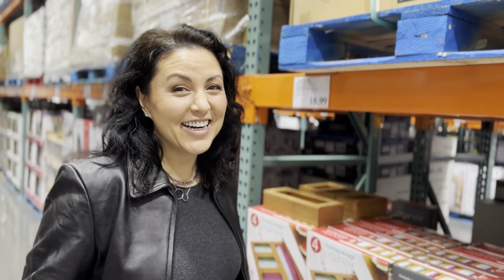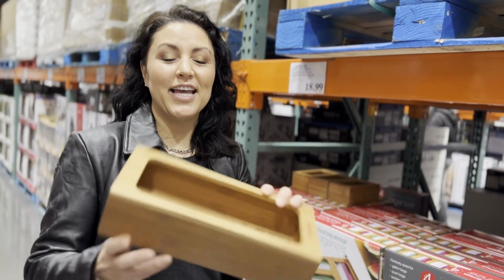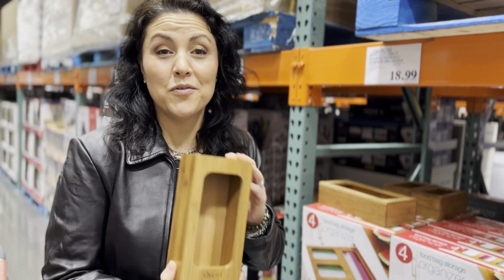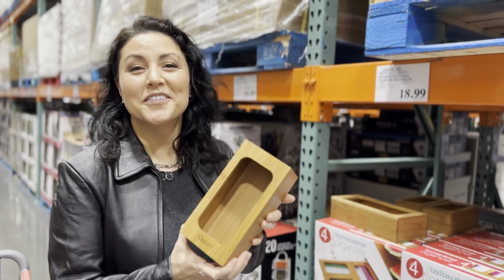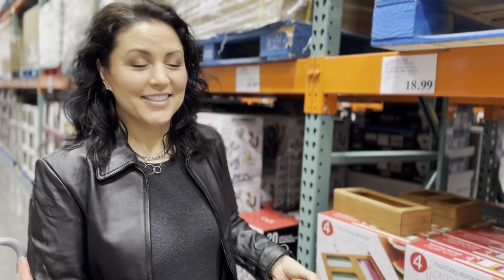Right next door, they have these bamboo holders for your gallon baggies. It's even labeled. Take a look. If you don't like those cardboard boxes and you want to take them out and organize them in something that looks very professional, this is pretty cool. And it's just $18.99 for the whole set.